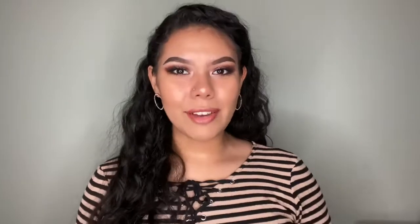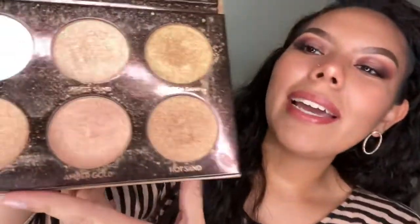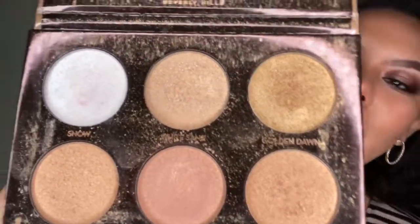Next is everyone's favorite, some highlight. This is one of my go-tos, which is the Glow Kit from Anastasia Beverly Hills. It comes with a mirror and it's completely messy because I use it a lot. But you can see all the different shades that I have here. It is beautiful. I love it. It's gorgeous.